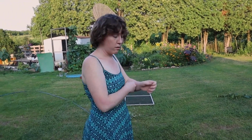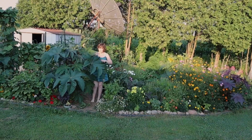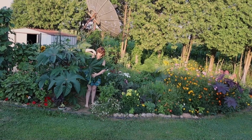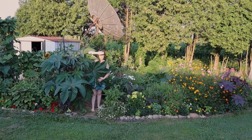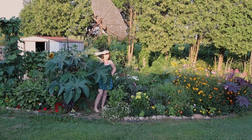And come back to show it off? The gardens, yeah. So let's go look at this one now because it's amazing. Look at how big this thing is. The leaves are as big as my whole body. How crazy is that? I know that it's poisonous, so don't give it to your kids or your pets.